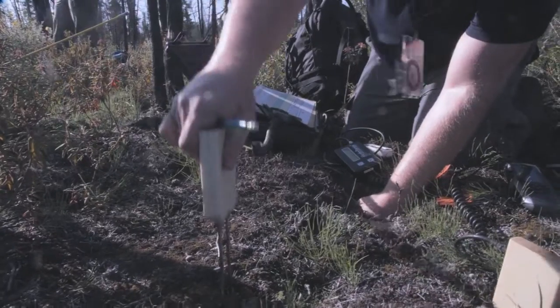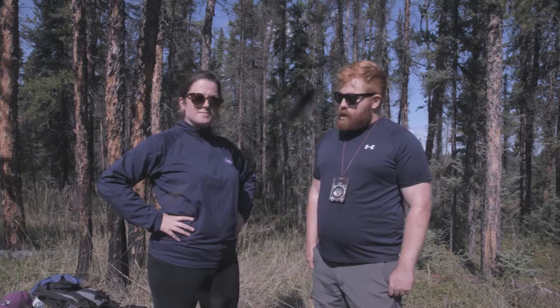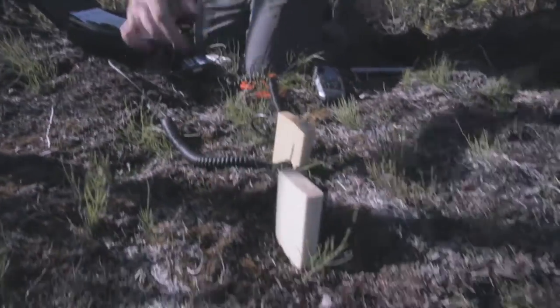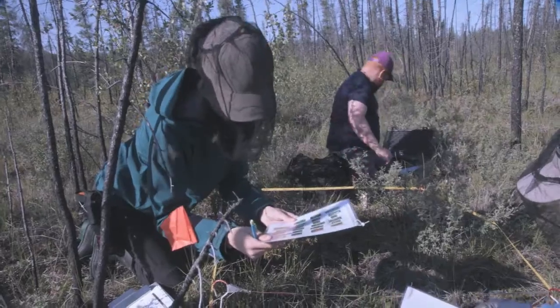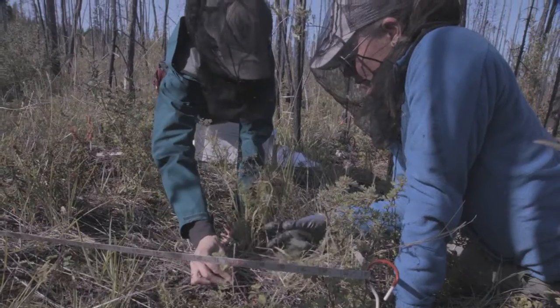Mike, thank you so much for joining us on this bug-filled expedition into the forest here. So can you tell us what you actually did in the field today? Yeah, so today we were out in an area that had burned in 2015, and we're measuring soil moisture in that plot in the burned area, and we're also measuring what's regrowing in that area. So we have soil moisture probes that we use to measure the moisture content of the soils, and then we have little plots that we set up, 1 meter by 1 meter squares, where we will measure what's regrowing, trying to understand how the forest is changing.